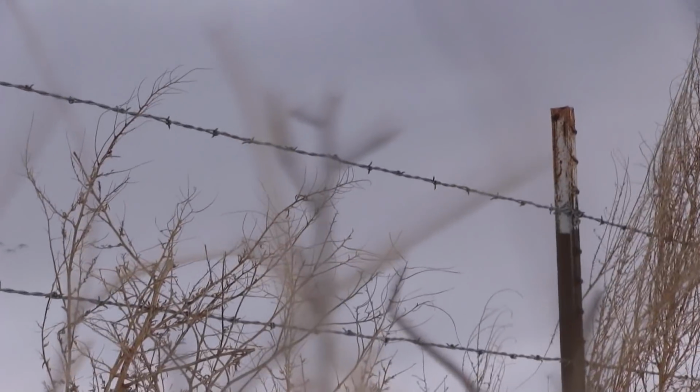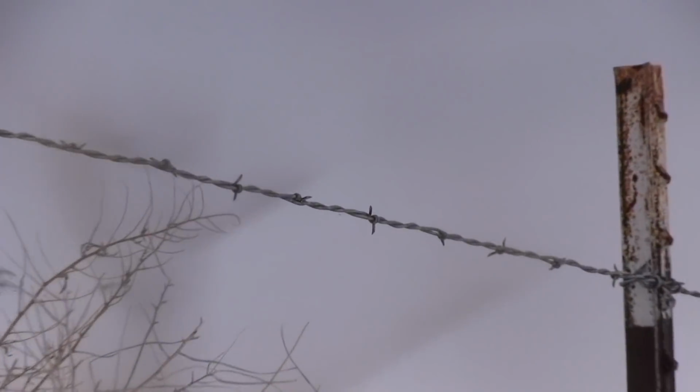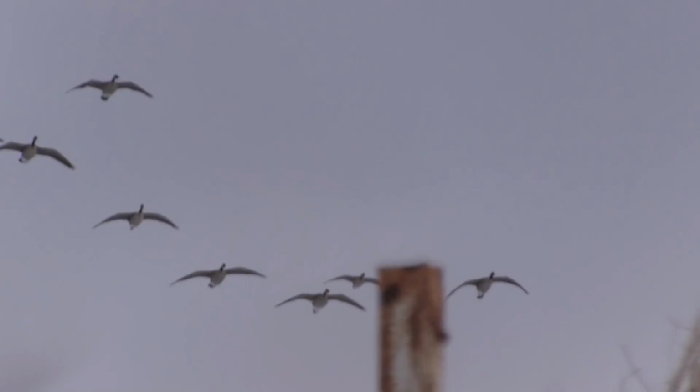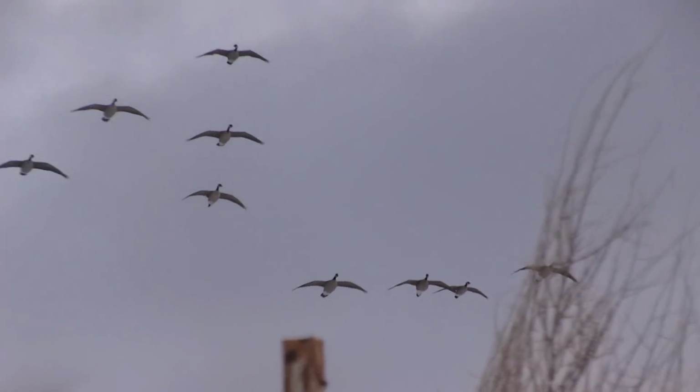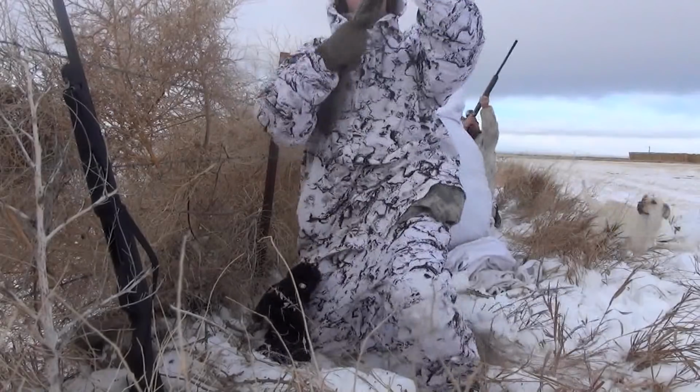Sure enough, the next group came in from behind us as well, saw the hunters, and turned off towards safer fields. This wasn't looking good. We all tried to blend in a little better as another group of geese saw our spread and started looping our way. Just like the last ones, these came in well behind us. However, as you can see, these set their wings and were coasting right in. This is exactly what we were hoping for.